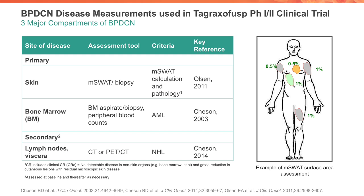Now, the sites of disease, as we mentioned, are three: skin, bone marrow, and lymph nodes. And then the assessment tool is as shown on this slide. Let's go through each one. In the skin, we borrowed from the existing literature in the cutaneous T-cell Sézary syndrome and mycosis fungoides literature to use the mSWAT, the modified severity weighted assessment tool. For the bone marrow, we used the standard Cheson AML criteria by bone marrow biopsy, and for the lymph nodes, standard Cheson non-Hodgkin's lymphoma criteria for imaging, either using the CT or the PET-CT scan.